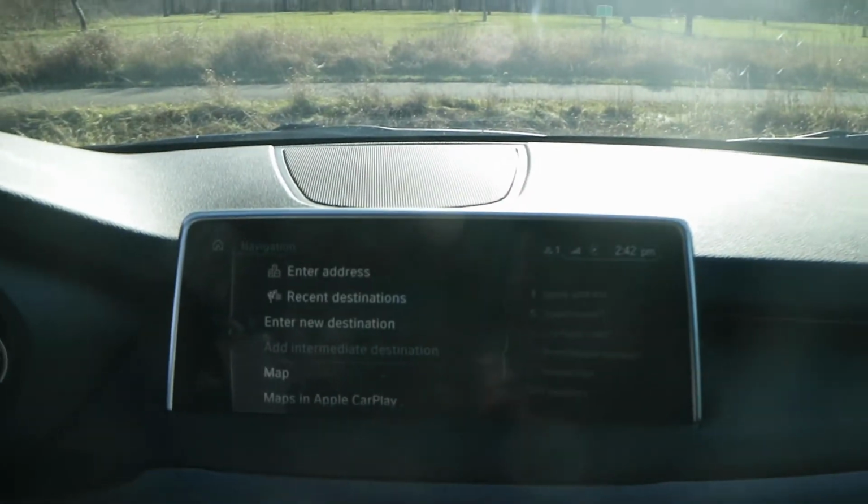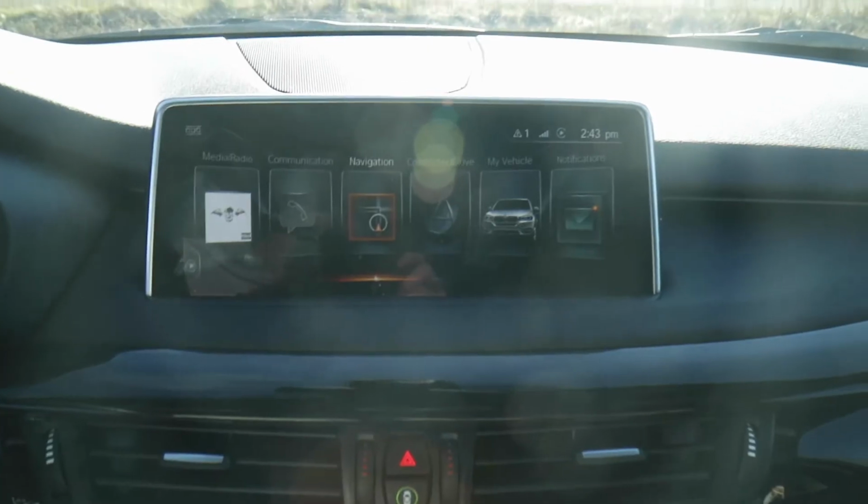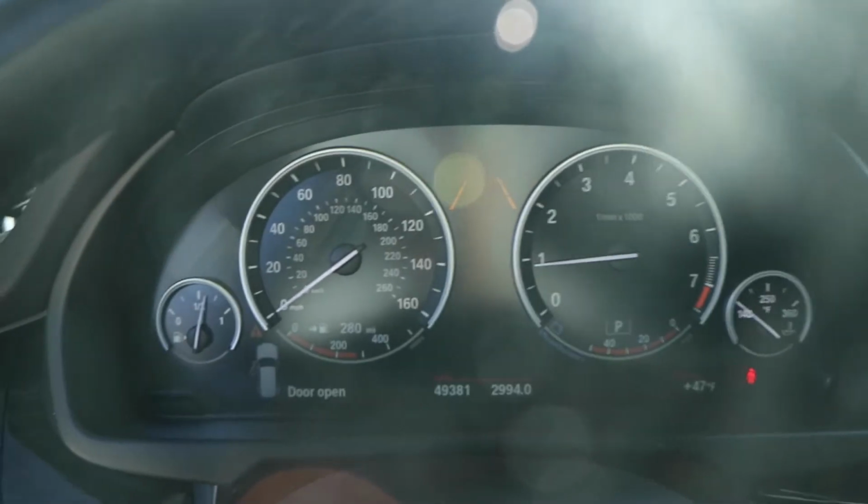This is actually a touchscreen, which is awesome. I find that super cool. In the past, all of the BMWs I've had have the iDrive, but you have to use just this standard control here. This is still the analog instrument cluster. It does come with the Harman & Kardon audio.